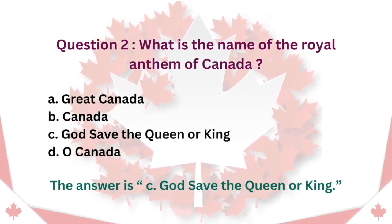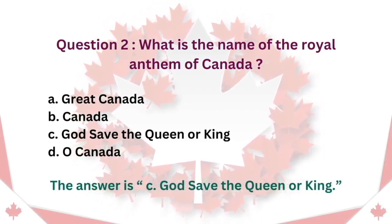Question 2. What is the name of the Royal Anthem of Canada? A. Great Canada. B. Canada. C. God Save the Queen or King. D. O Canada. The answer is C. God Save the Queen or King.